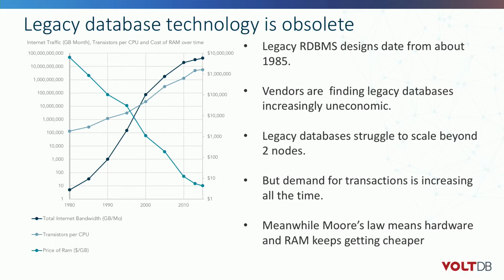So to start, why would you need to rewrite a completely new SQL database? What's the motivation? Why would you do that? And the answer is that a lot of the database technology we used was designed around 1985, which is when the traditional RDBMS kicked off. And at that point in time, a gigabyte of RAM was $7.5 million. It's now about $7.50.